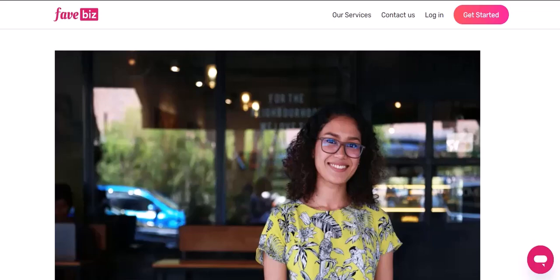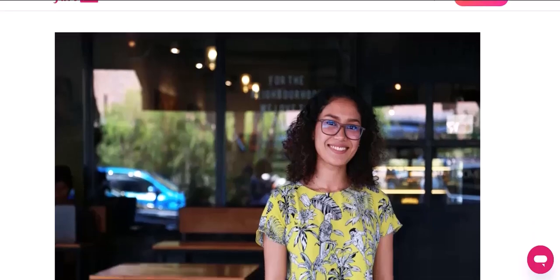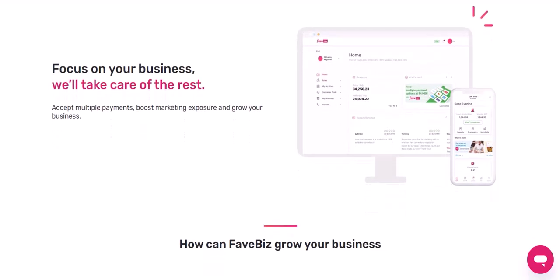Let's get started. FavePay is a mobile payment app that allows you to pay for goods and services using your smartphone. You can use FavePay to make purchases at over 10,000 merchants nationwide. How does FavePay work? To use FavePay, you simply need to download the app and create an account. Once you've done that, you can add your credit or debit card to your FavePay wallet. To make a purchase, simply open the FavePay app and scan the QR code at the checkout counter. You can also pay for items using the FavePay app by entering the merchant's name and order number.